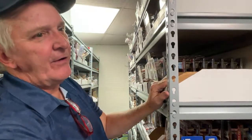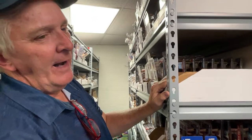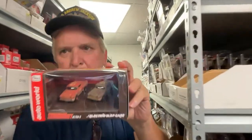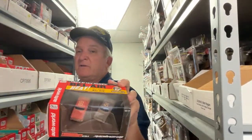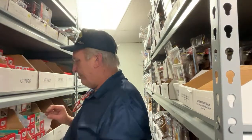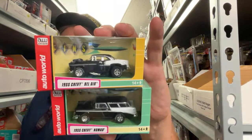Oh, hey, I need some more of the other, I need a case of the other of these. The other one of those? Yeah. Okay. I don't know what the item number is right quick, but we did two of the Bel Air Heats, and we got the third one coming out in September, which is the blue. It's going to have, which is really going to be cool, both of these in one box, but they're going to be blue. Isn't that sweet?